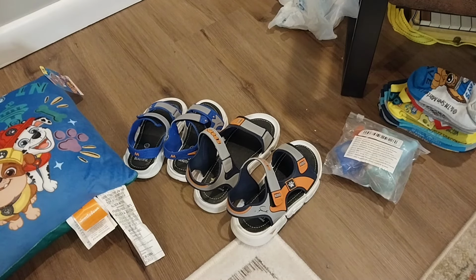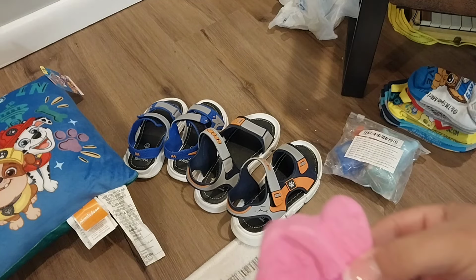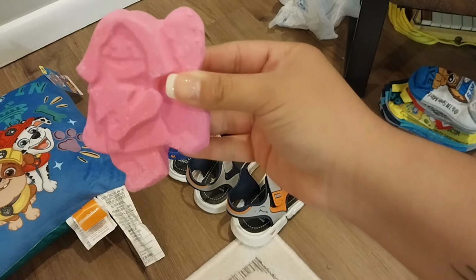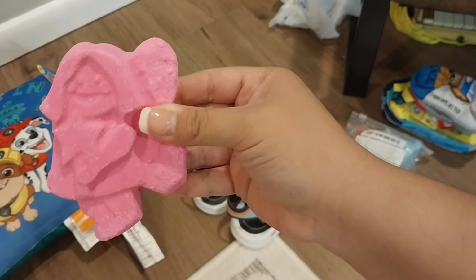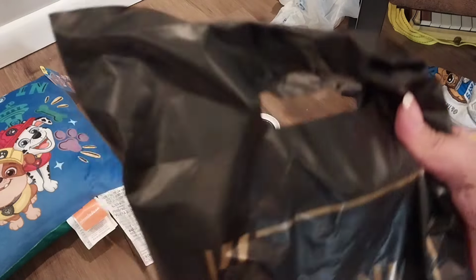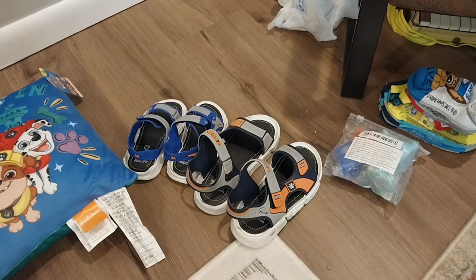Next thing that both of the boys are going to get is a bath bomb. This is from Lush that I picked up during their Boxing Day sale. And this bath bomb is going to stay here in Iowa. At our other home, they don't have a bathtub. It's only a shower. So there will be no bath bombs at the other house.